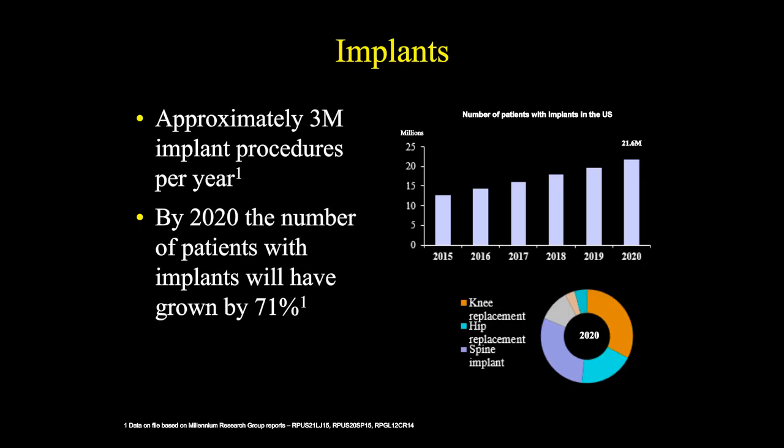Now, again, I have a couple minutes left to go before we go into Q&A. There is one last set of considerations, and that is one of the things that blows up our workflow that gives us chills: when a patient shows up in the suite and we find out at the last screen that they have an implant and we don't have the sufficient information, or we may not feel comfortable with the scanning protocols. As you know, there are about 3 million new implant procedures per year. By 2020, the number of patients with implants will have grown by 71%.